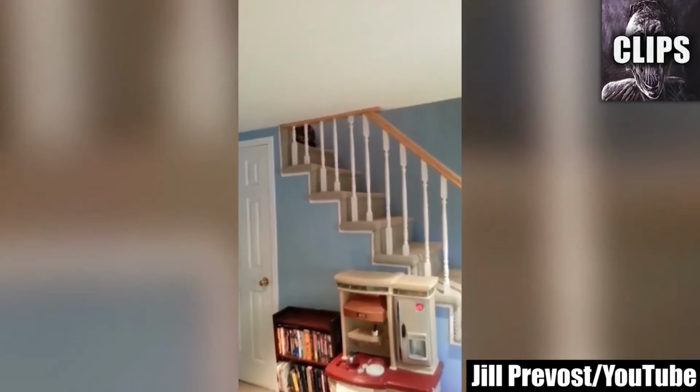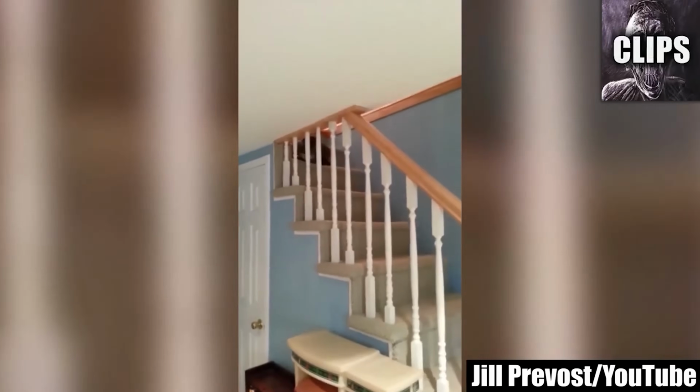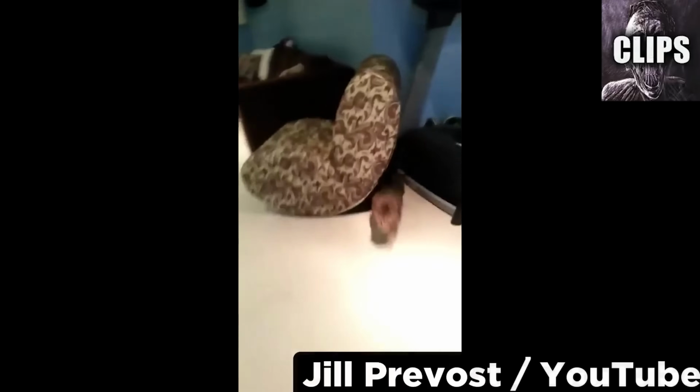Jill simply holds it in front of her for protection, otherwise the rampaging animal could have easily been climbing up her leg. There is nowhere to run except past the cat up the stairs. Once upstairs, she immediately grabs a broom and remains stuck in the house until the owner comes back.